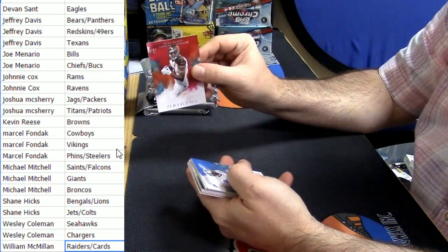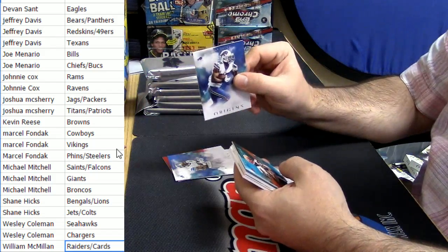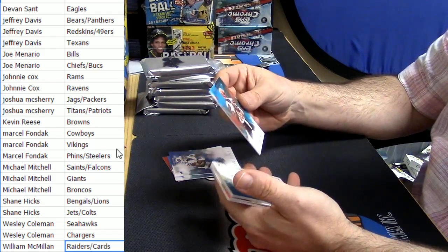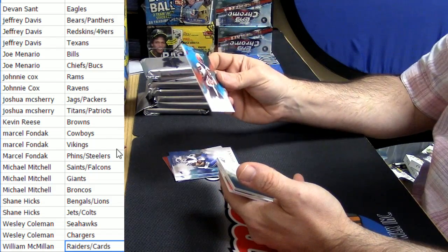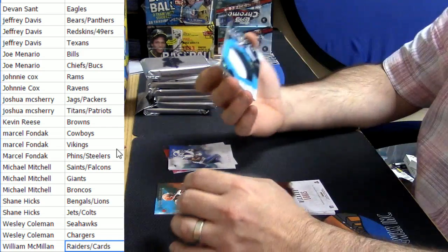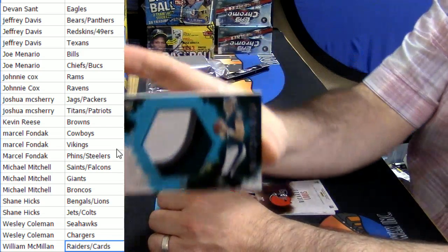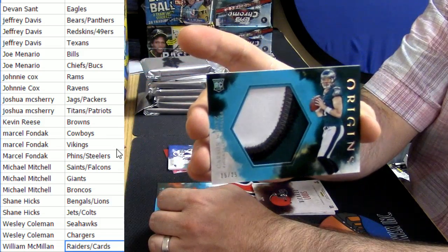All right, base action. Mike Evans. Amir Abdullah, LeSean McCoy. We got an RG3, but in a Cleveland jersey. That's kind of odd. To 60. 15 out of 25. 1, 2, 3, and 4 colors. Carson Wentz for the Eagles. Nice patch.